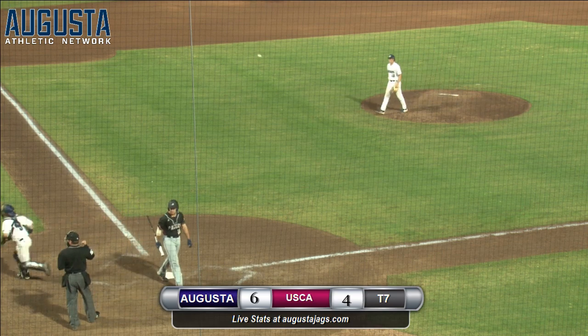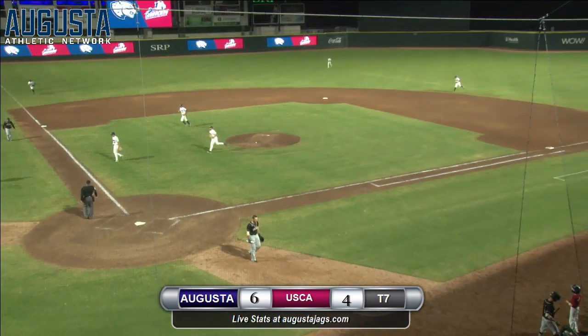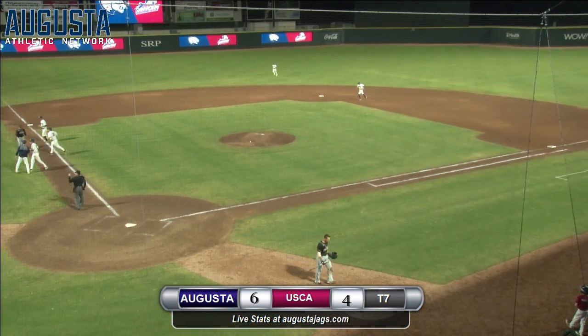And that's swing and a miss. 1, 2, 3 go the Pacers. We have reached the 7th inning stretch at SRP Park. Jaguars coming to bat, leading at 6-4. We'll be back.